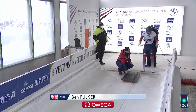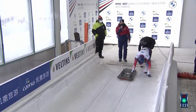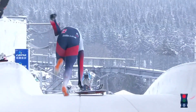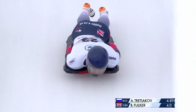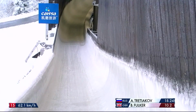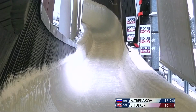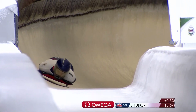Next up, Ben Fulker for Great Britain. 3rd World Cup start for him. Started in Innsbruck in November 2020, and here in January 21. He's been on the ICC trail this year as well. So he gets a 3rd World Cup start opportunity, 5:14. Good getaway there from Ben. 20th fastest start, 15th fastest speed through corner 0, so he did something right through there.